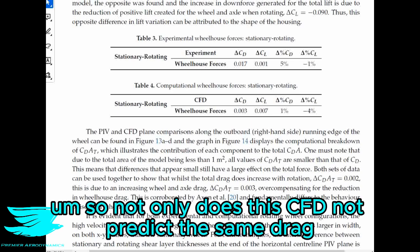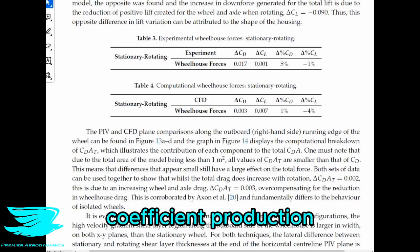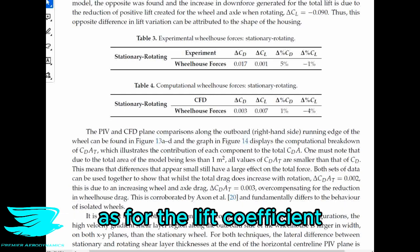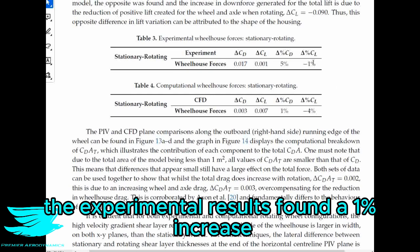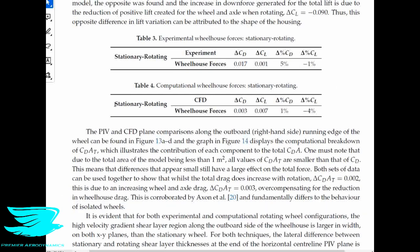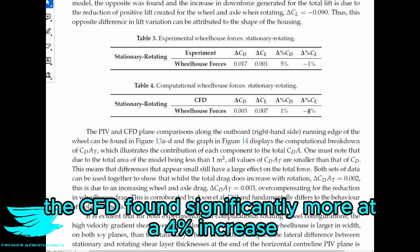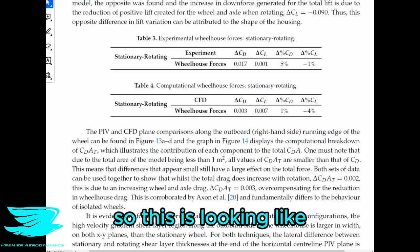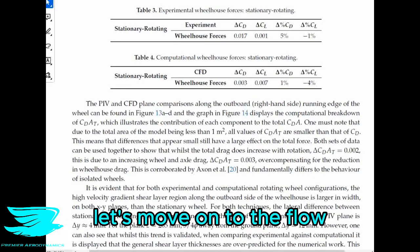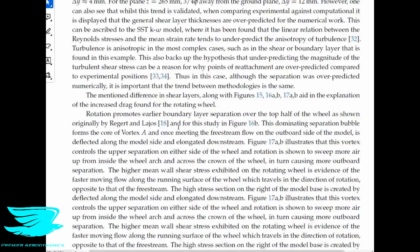So not only does this CFD not predict the same drag coefficient reduction, it probably doesn't find anything outside the CFD uncertainty either. As for the lift coefficient, the experimental results found a 1% increase, which I think would be within the uncertainty of the experimental setup. The CFD found significantly more, at a 4% increase. So this is looking like the CFD isn't really that accurate so far. Let's move on to the flow physics validation.